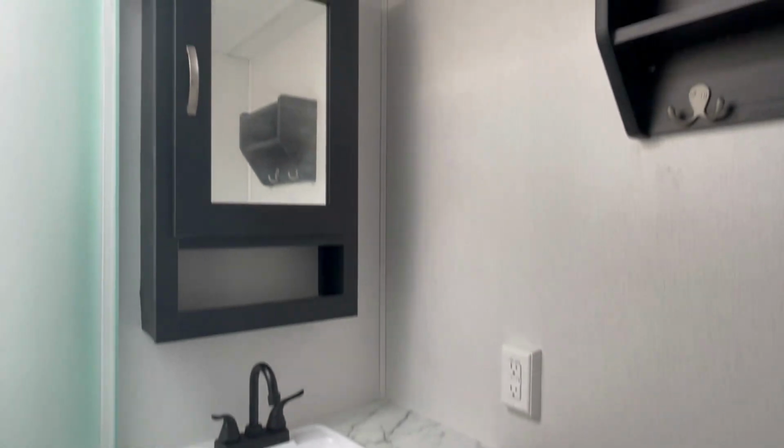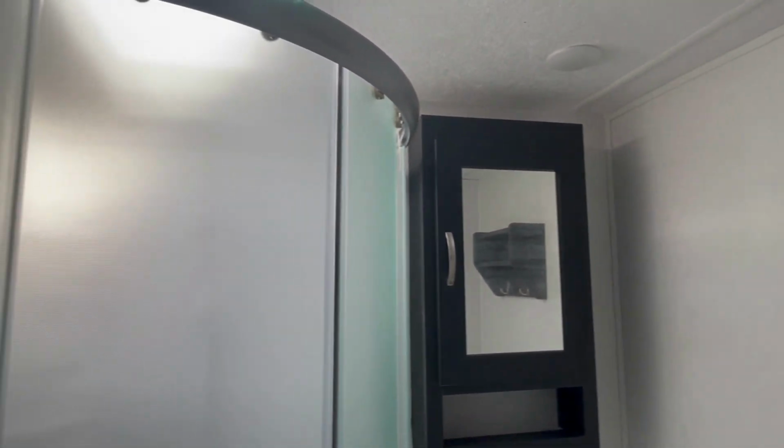The toilet is in a decent spot. I do say the one problem with the bathroom is the toilet. You kind of feel like you don't have a lot of elbow room on the left-hand side when you're sitting down. But the shower's nice and tall for the guys that are 6 foot plus.